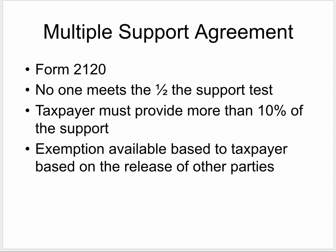So finally, we get to multiple support agreements. So this is kind of a difficult situation.